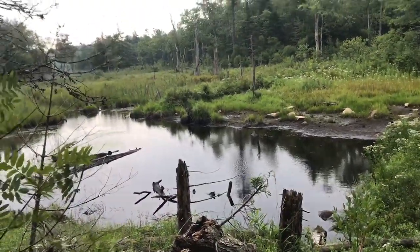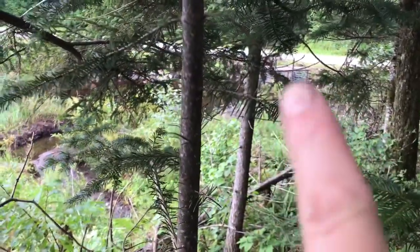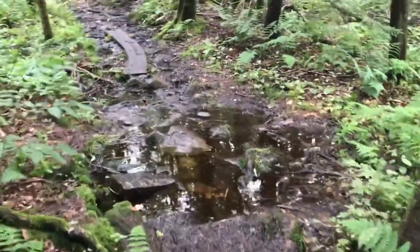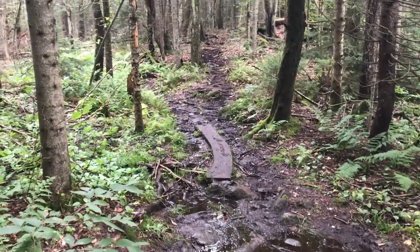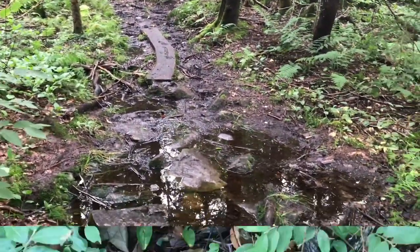Looks like another beaver bog. And actually, where I just came through, you can see there's a trap, it looks like right there. I guess they're trying to reduce the impact on the environment. I think it's kind of funny when you see a big puddle and one feeble little board. It's no match for all the mud around it. It would take a whole forest full of boards to cover all this mud.